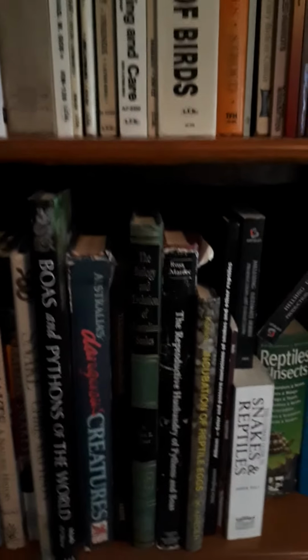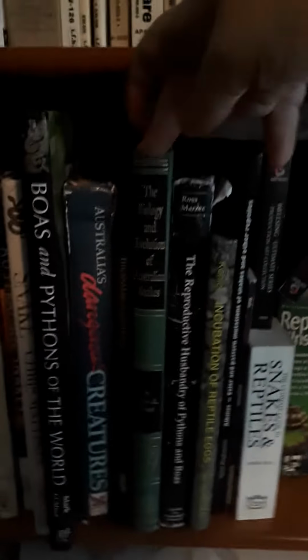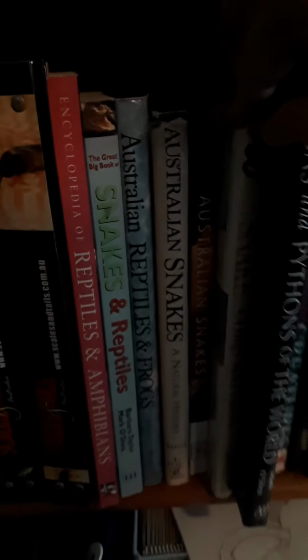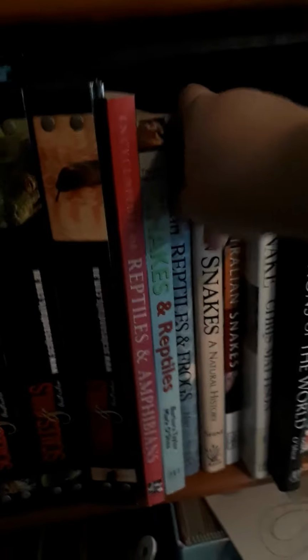Not super fast on collecting first editions, but I do have a couple in my library. This is another good one. It's missing its dust jacket, though. Yeah, just a couple of general reptile books. Everyone's favourite publisher or author, Mr. Hose or Poser.